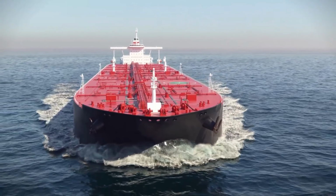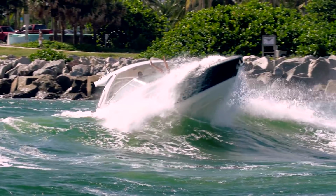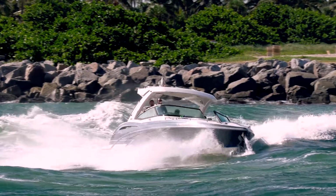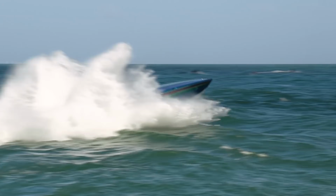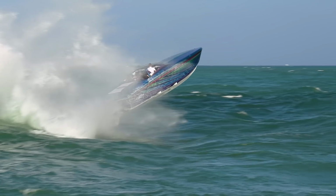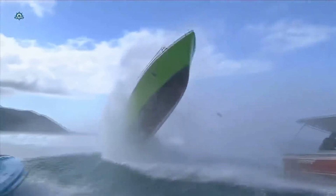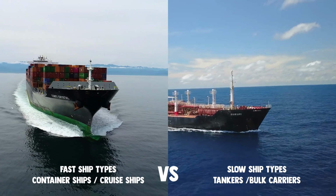But that's not because it's impossible. It's just that if you were a pirate, and you have the choice between a ship going at 15 knots versus 18 knots, you'd pick the slower one. It becomes increasingly hard for small boats to approach a large ship the faster it goes. A pirate would think, should I spend my energy and my effort and my resources chasing a fast ship and risk my life, or should I just wait and pick a slower one?